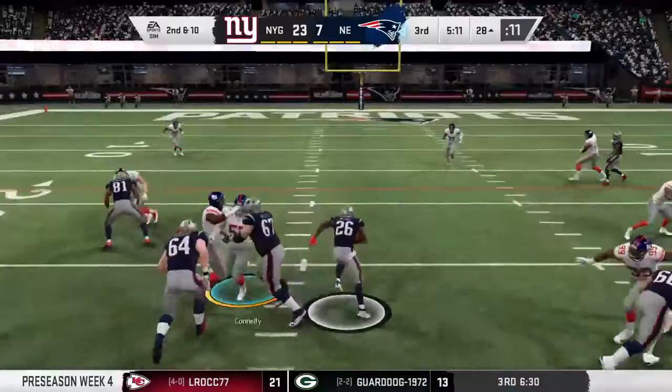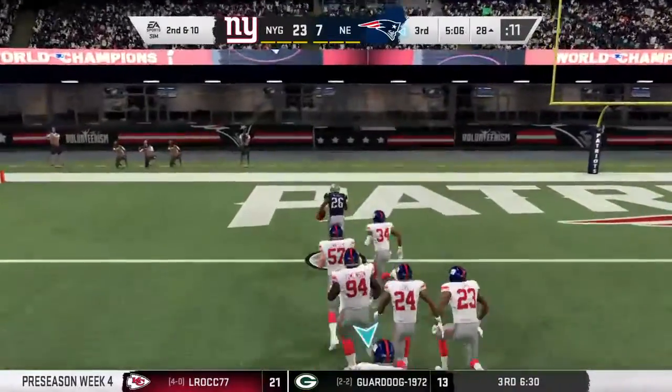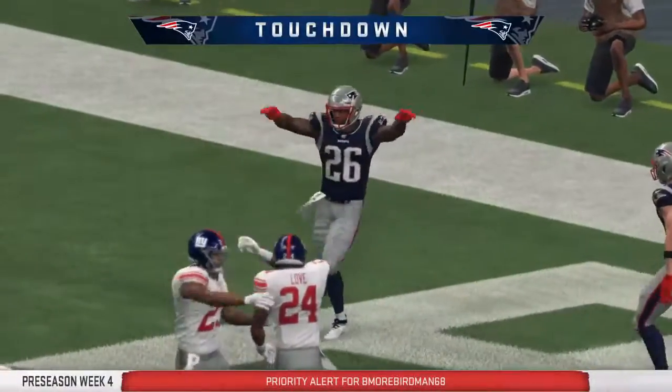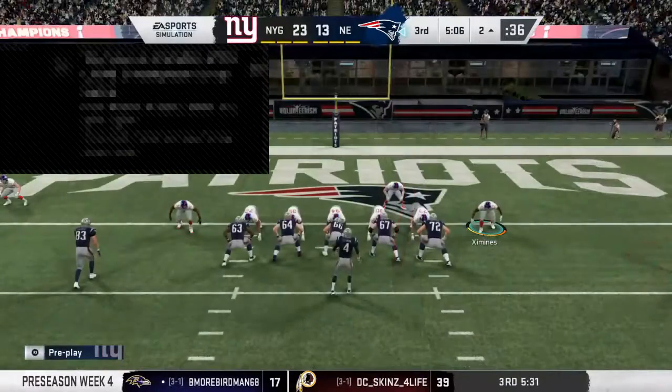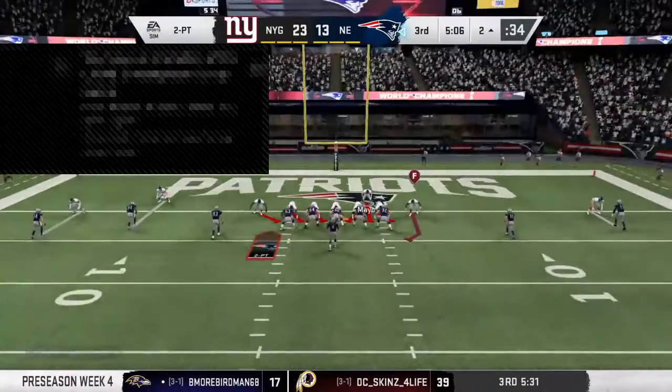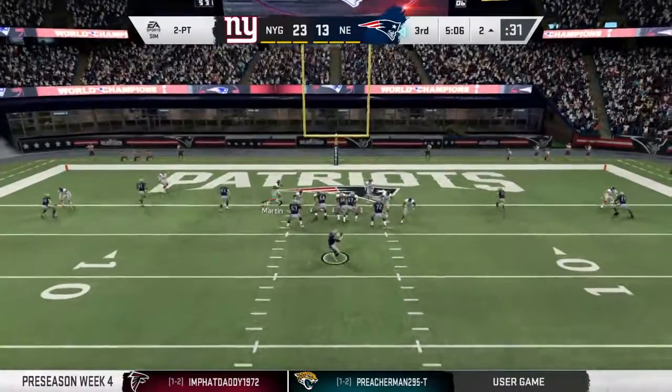Off the draw, here's Michel. And he's free going down the left side. It's a foot race. And he's in. Touchdown, Patriots. Sony Michel, 28 yards. As his guys are able to pull a bit closer.